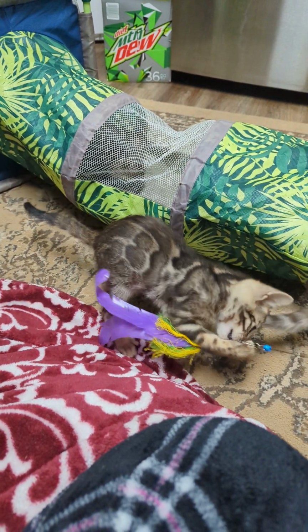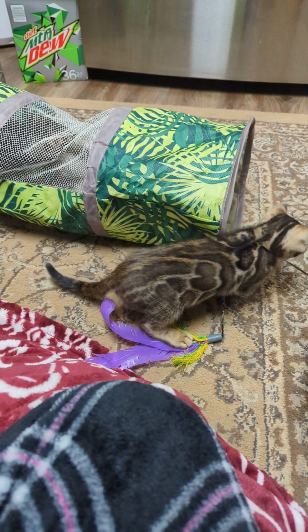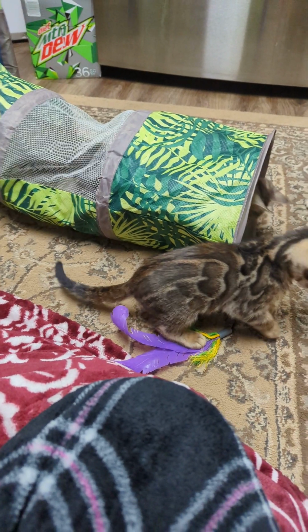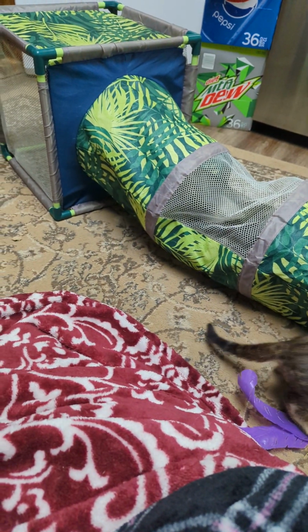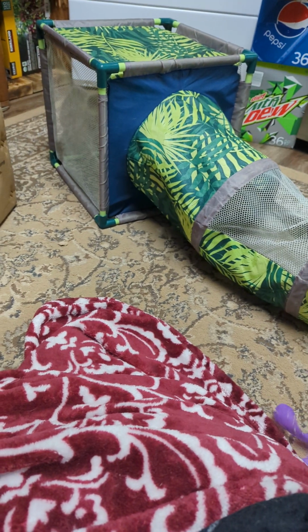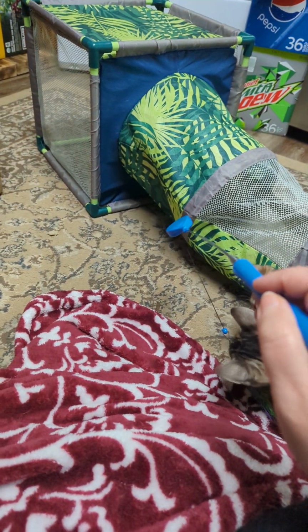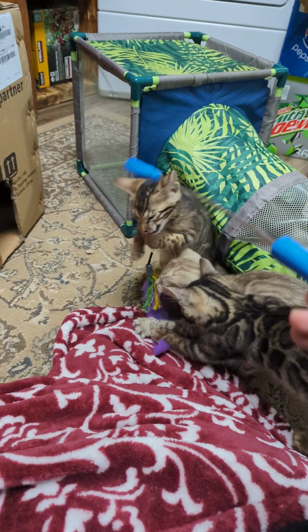Come on, buddy. Come here. Come here, buddy. Here he comes. They're still not quite sure what to think of all the crinkling noise from this new toy. I just gave this to them yesterday, but they've had limited exposure with it. I don't leave them in there with it unsupervised because they will warm up to it quickly and pretty quickly destroy it. It's not a real heavy duty toy. It was something I got for like $8 or something at Walmart.